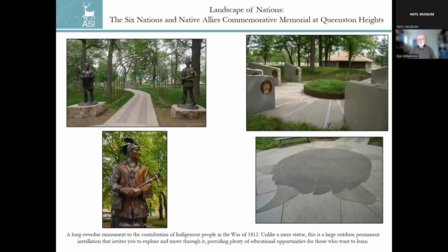And while we're speaking of Indigenous content and the War of 1812 in particular, I'm sure all of you have seen this, but I wanted to point to this wonderful commemorative memorial at Queenston that Tim Johnson and his team put together. I love this commemoration as it speaks to the very real input of Indigenous folks in the War of 1812.